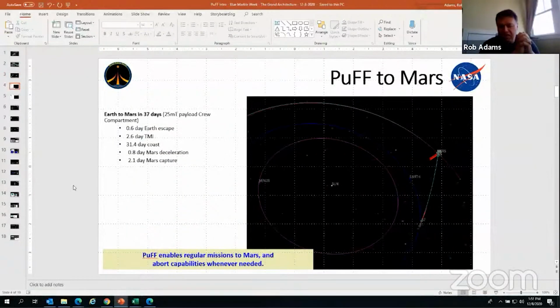So if you can see this kind of dark chart here, this is the trajectory for flying from the Earth to Mars. And so just to get you oriented, the sun is in the center of the figure, and then Venus's orbit is shown in purple, Earth is in blue, and then Mars is in red here. Now, if you look at most trajectories, they have a very elliptical look to them, especially interplanetary trajectories. With the power that comes from PuFF here, you notice that we're flying to Mars almost like it's a straight line. The red lines there are actually showing where the burns happen.